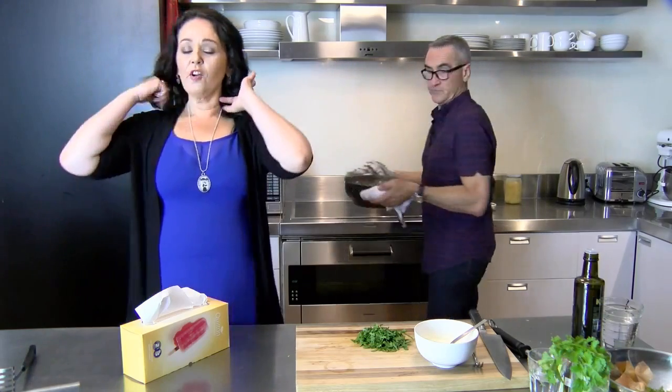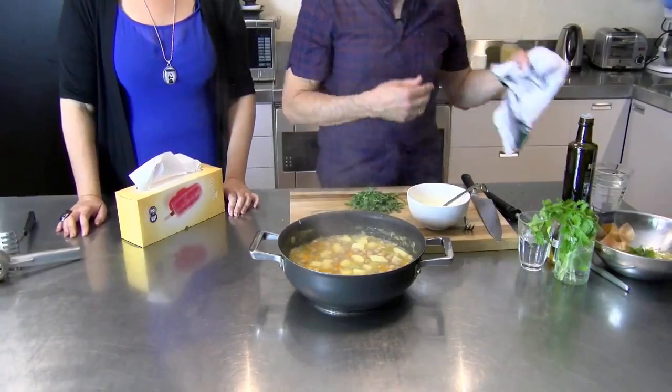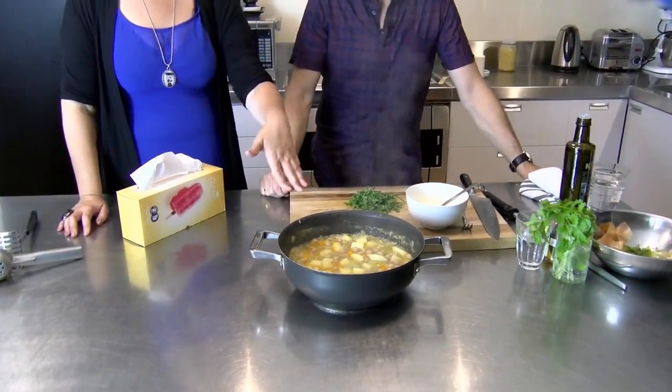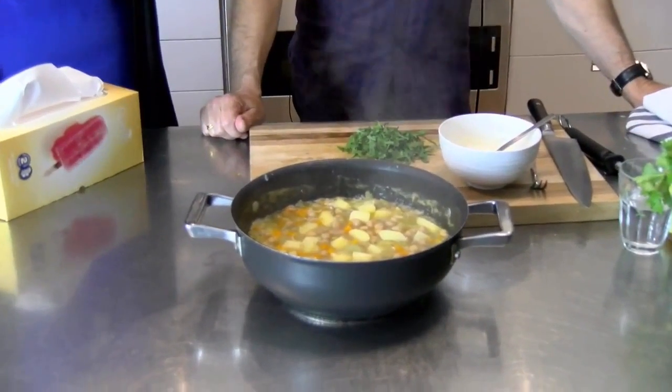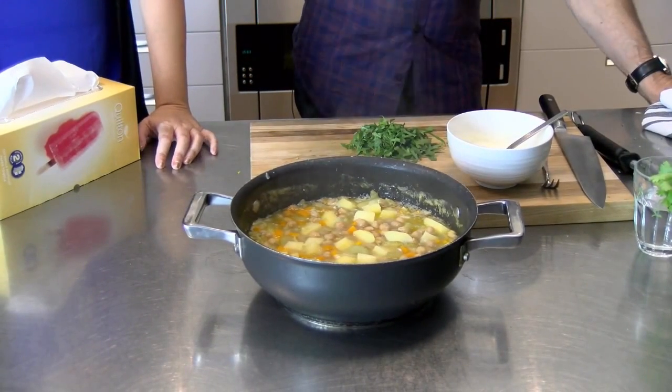I don't know if you guys watching are all based here in Auckland or where you're from, but this weather is incredibly crazy. Something like this would make a great dinner right now. It would, but I wouldn't eat that until there's very little steam coming off it.